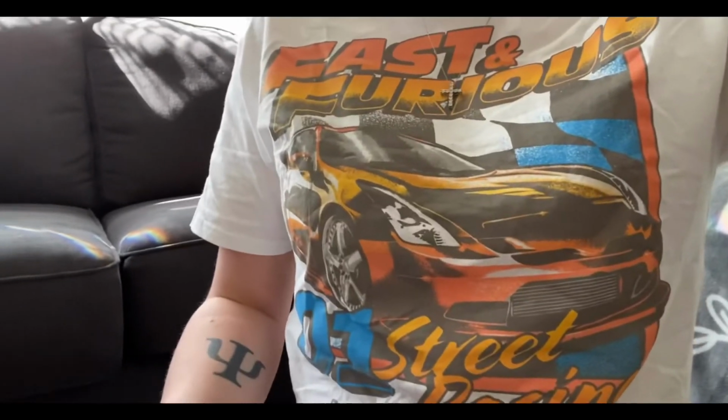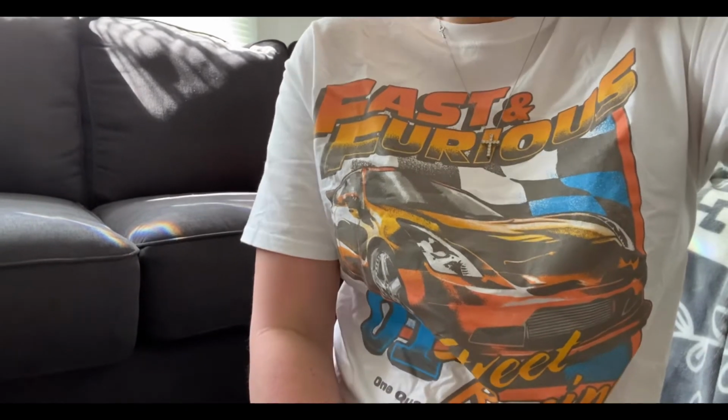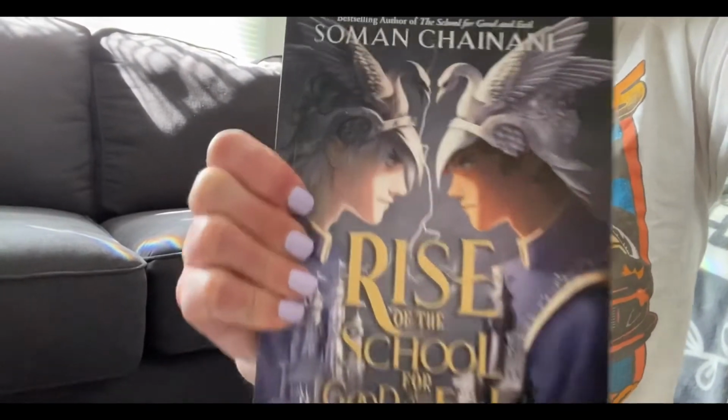Okay, I just opened some book mail. I had no idea what it was, but it was book mail. Oh my goodness, I didn't realize this. He contacted me on Instagram and asked if I'd be interested, and it said an early manuscript of Rise of the School for Good and Evil. Rise of the School for Good and Evil, and so of course I said yes. And that was a couple months ago. And it came. Look how beautiful it is.